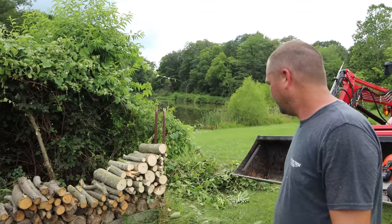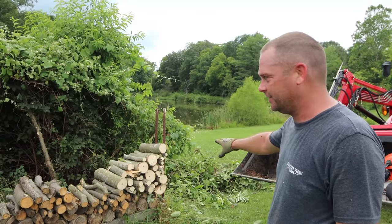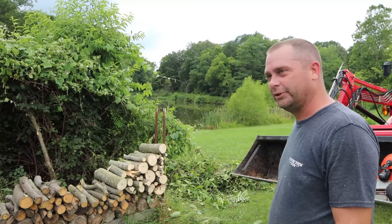So I'm done cleaning up the tree that the wind blew the top out of, and I ended up making another mess right here. So I guess I'll try to pick up these vines and all this stuff. I really don't want to, to be honest with you. There's probably some poison ivy mixed in there.